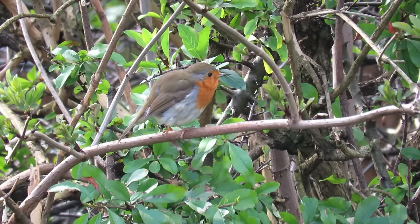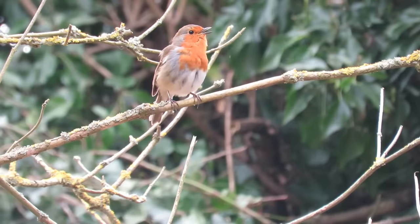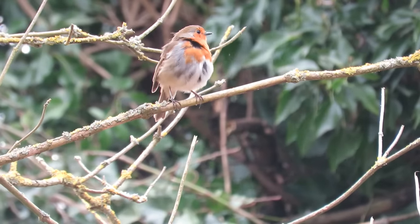With their close relationship to humans and their adaptability to live in an urban environment, there are currently no threats to robin populations in the UK.